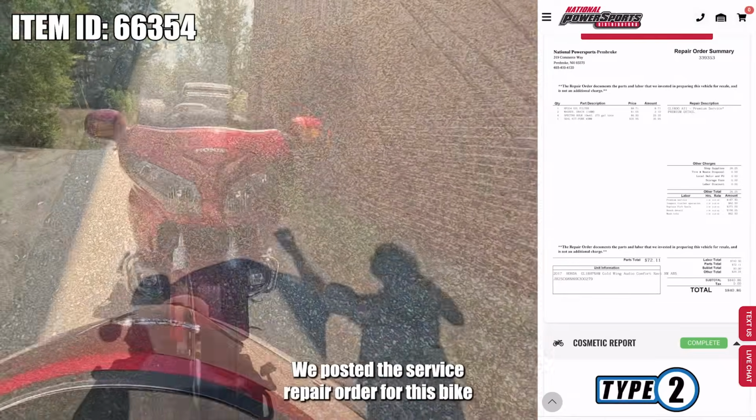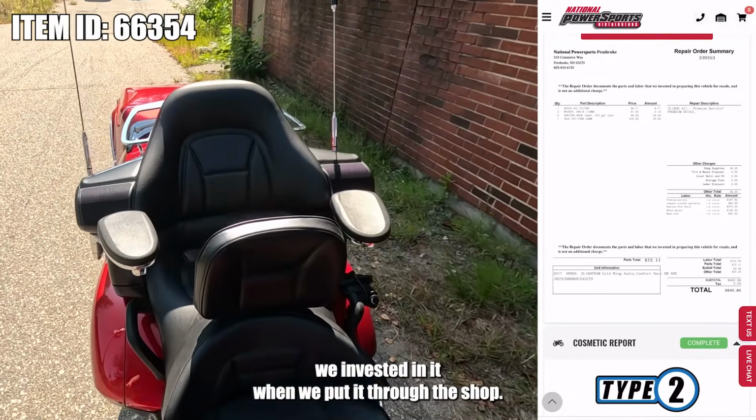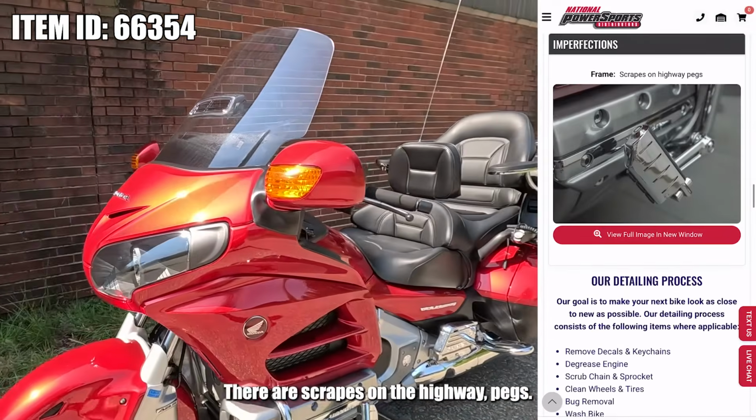We've posted the service repair order for this bike so you can see the parts and labor we invested in it when we put it through the shop. Because of this bike's age and mileage, we point out everything we consider above normal wear. There are scrapes on the highway pegs.